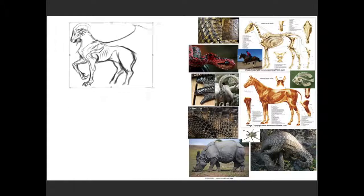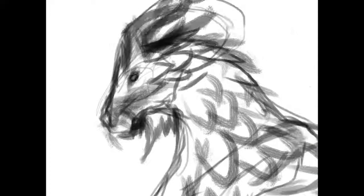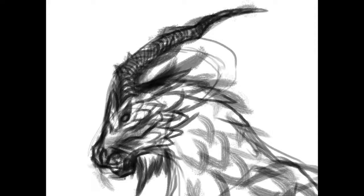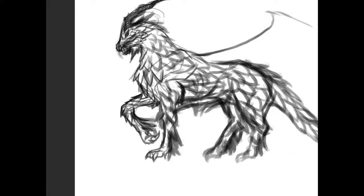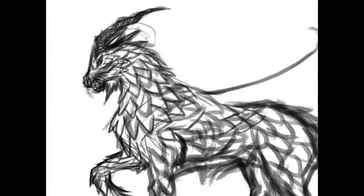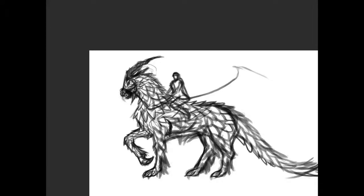A piece I created for the Character Design Challenge for this month, March 2018. The theme is Dragon and Dragon Rider. Obviously there are a bunch of interpretations and a bunch of great pieces that you can find, so go on Facebook, look up Character Design Challenge and you'll see all the awesome interpretations.